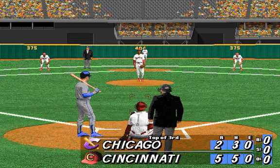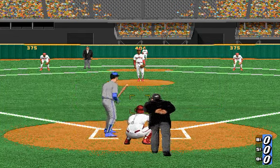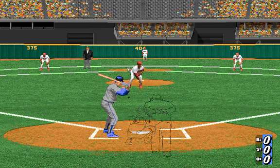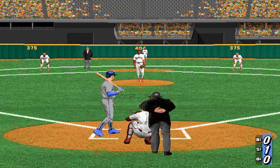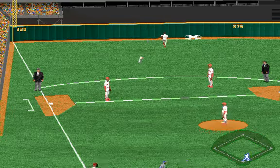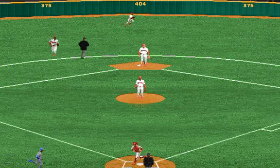Now up number 20, Todd Haney, batting .162. He's 0-1. Slider, strike one. Fly left. It's off the wall, the throw. A base hit for Todd Haney.